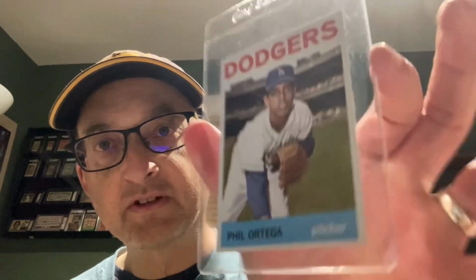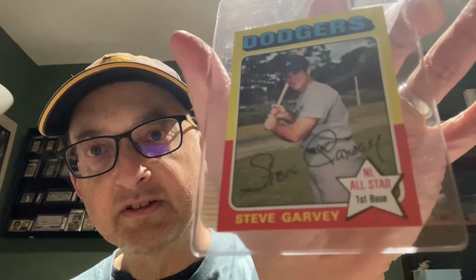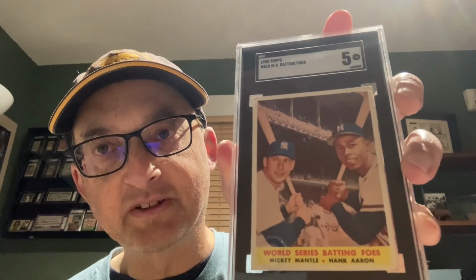And then I also have a bunch of cards that I have raw that I think look perfect, like this Phil Ortega from 1964, or this Joe Moeller from 1964, or this beautiful 1975 Steve Garvey, nicely centered, no real problems. And then obviously I've sent in some to SGC just to also test out what theirs is like, and this one came back a 5. I can understand the corners are a little soft, but I thought it would do maybe a little bit better. It's so perfectly centered.